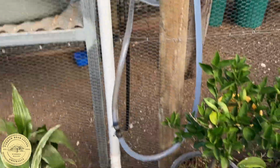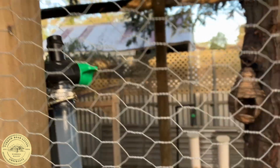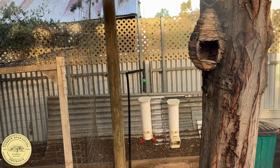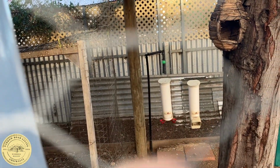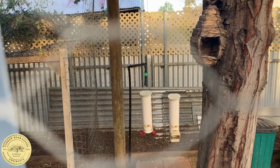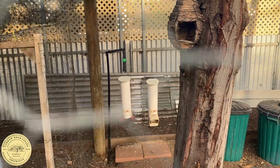So now we have access to water here to fill up our watering cans and water these pot plants here. Also got another access to water on the inside, and I've also plumbed, let me see if I can point to it, some pipes so that I can fill that watering system directly into that watering device, if you like. Save a bit of time.